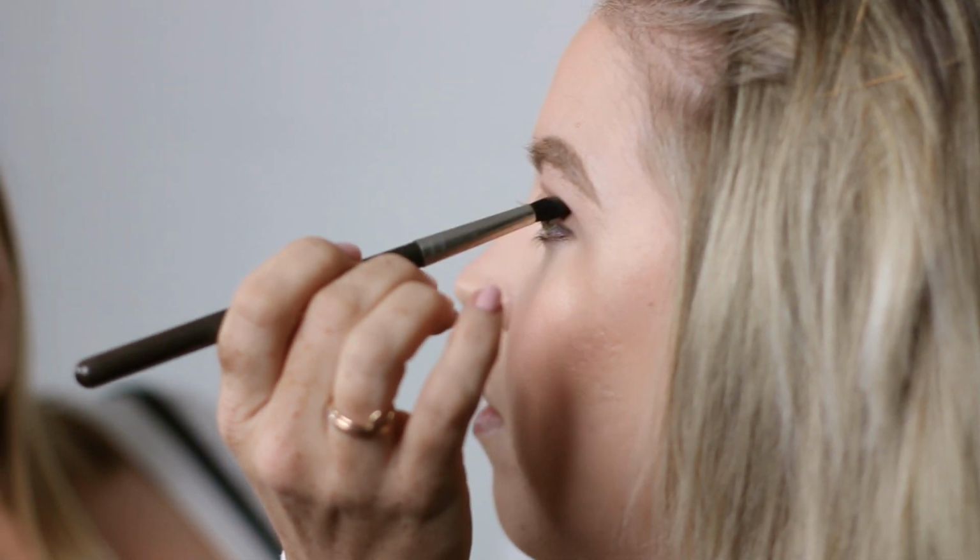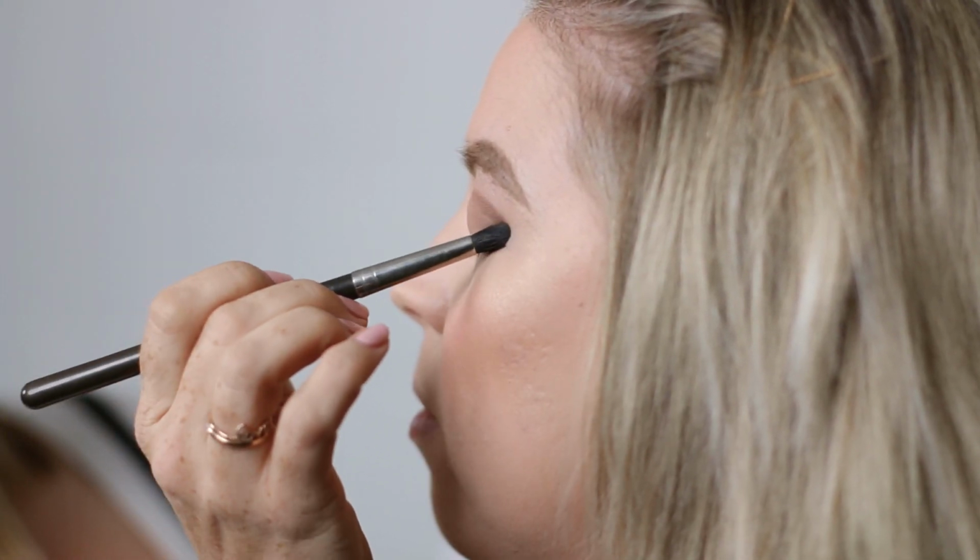And then turn your chin slightly towards me and then open again. So again, we're gonna pop that color on the outside. Get it exactly where we want it and close. And then blend.